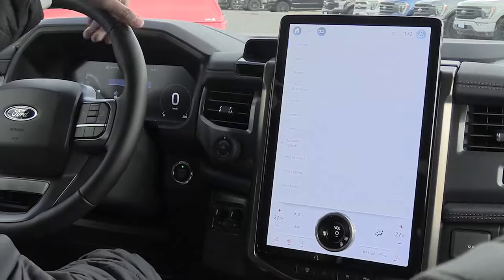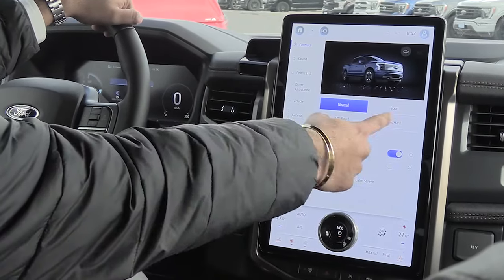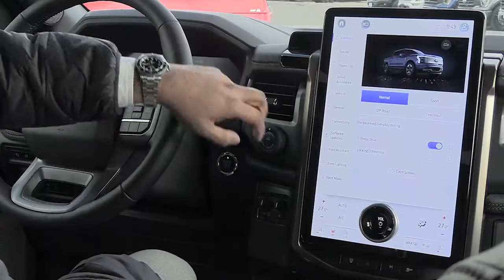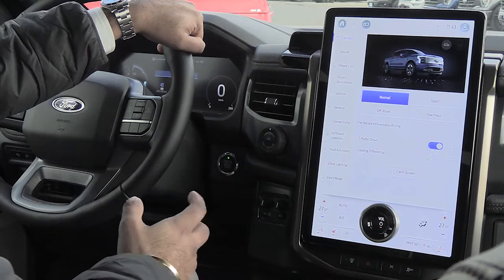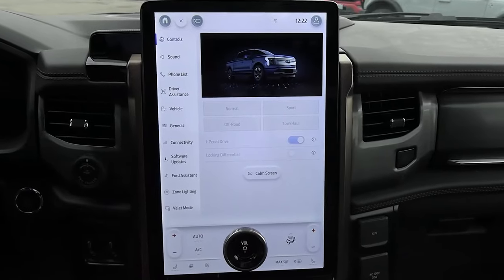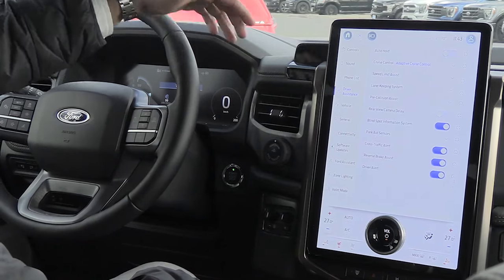And then down here you have all of your settings, including your drive modes as we talked about. And then we have the controls for one pedal driving, which I'm going to go over on the drive. We have an electronically locking differential, which is again a pretty cool feature. It has all the truck-like stuff because it is a truck, and then also all your EV stuff. And then in the driver's assistance, you can see all of your safety features. You can turn on and off everything that you would want from here.